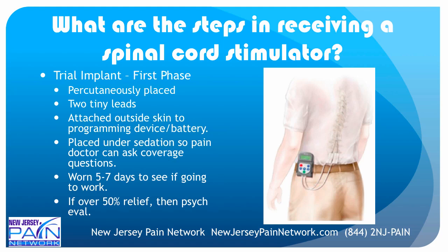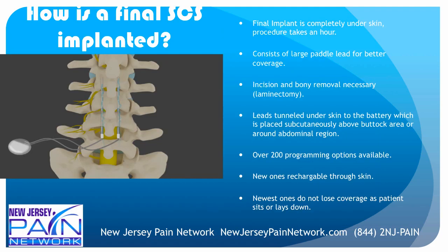This is placed percutaneously. There's two tiny leads that go around the spinal cord, and then the leads come out of the skin with a sterile dressing, and it's attached to a battery that doubles as a programming device. It's placed under sedation, not general anesthesia, so the pain doctor can ask coverage questions before leaving the implant leads where they should be. It's worn 5 to 7 days and then removed in the office to see if it's going to work. If over 50% pain relief is achieved, usually that's an indication to move on to a final implant, and a psychological evaluation is required by the insurance companies as a next step.